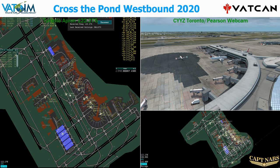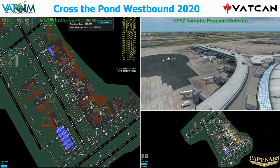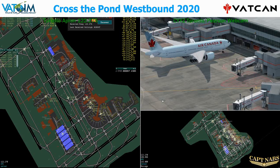What's this guy here? Air Canada 84 Tango coming down. Where do I see him? I don't see him. Why don't I see him? Should be coming right there, but he's not showing up in the tower. Toronto Apron Control, I don't know what it's called there.